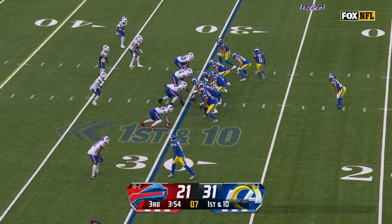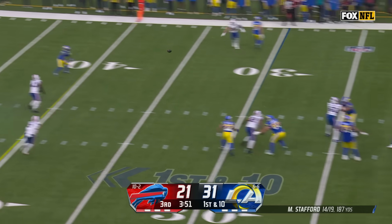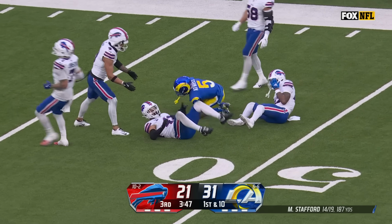Corum gives Kyren Williams a rest in the backfield, and Stafford's going to throw it. With some time, he delivers a perfect strike. 2-2, Atwell is wide open. Up across midfield he goes.